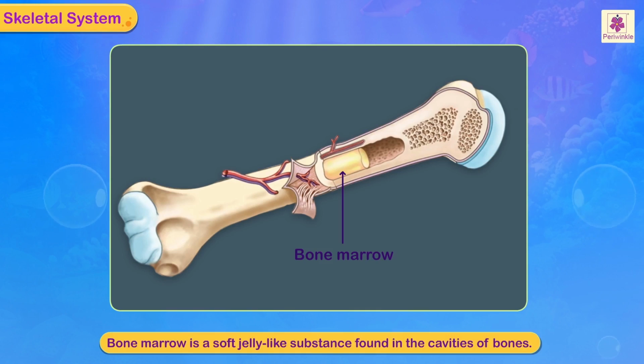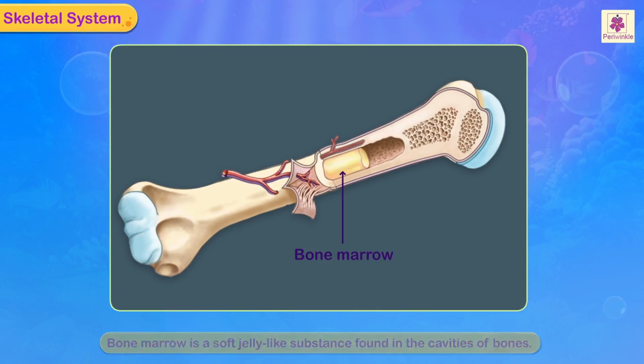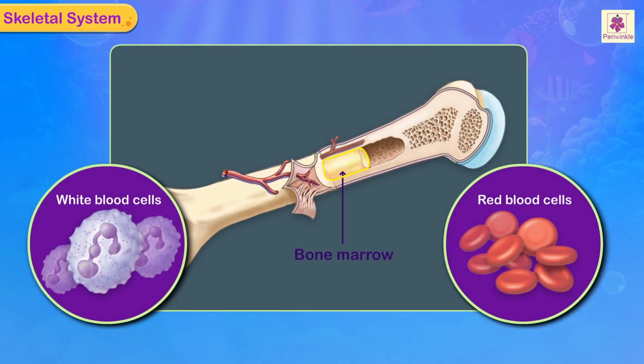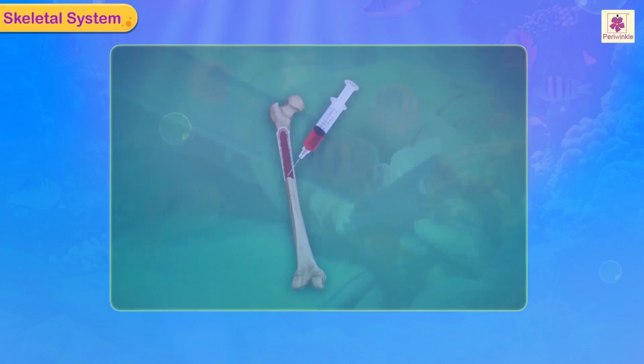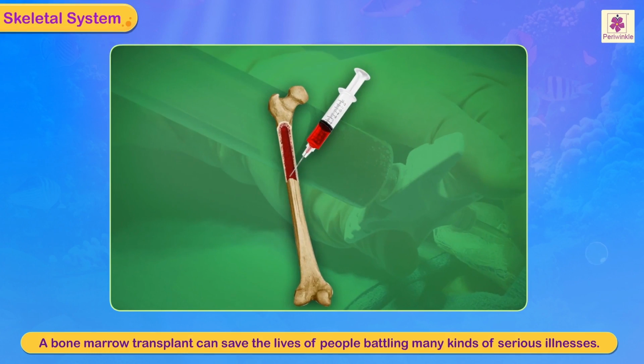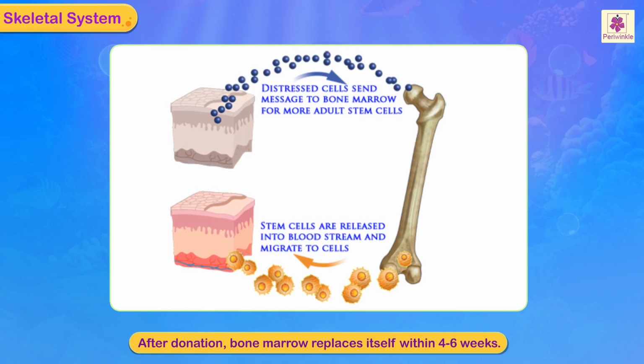Bone marrow is a soft, jelly-like substance found in the cavities of bones. It produces red and white blood cells. A bone marrow transplant can save the lives of people battling many kinds of serious illnesses. After donation, bone marrow replaces itself within 4 to 6 weeks.